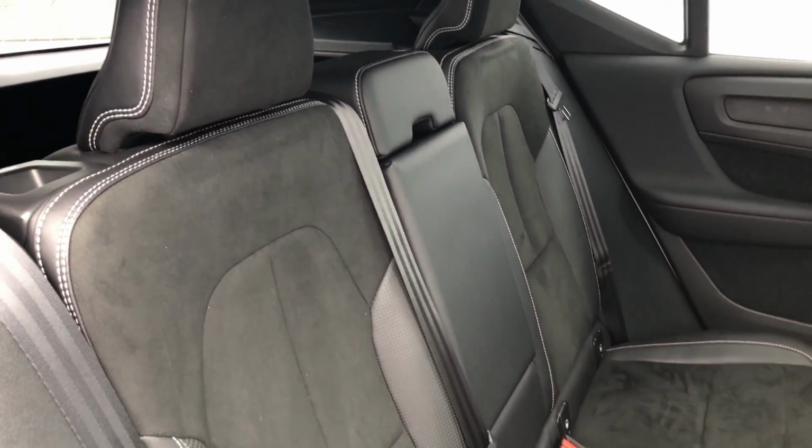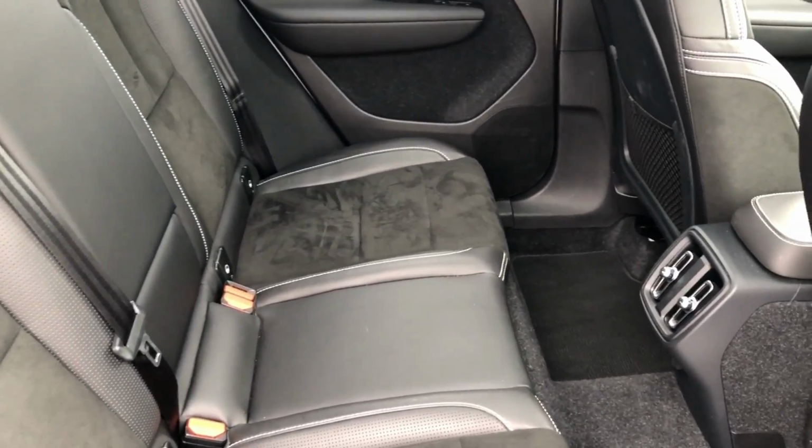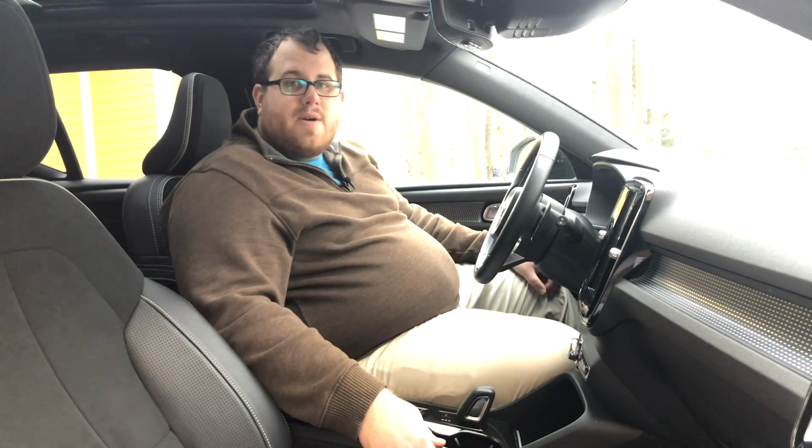But let's take this vehicle on its road test now, talk about how it is on the road, talk about everything else that we like or dislike about it, and then go over what we think about it as a new entrant into this subcompact crossover SUV market.